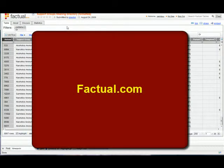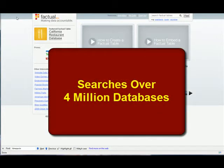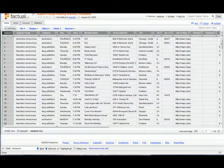The third program is called Factual, and Factual brings back over 4 million databases in the form of spreadsheets, and I love it because it brings back information that I probably could never find on my own on the web. For example, let's look at support groups. And there are support groups on different subjects.